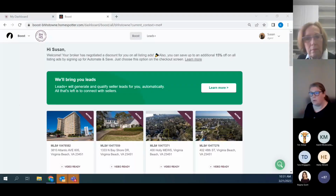All right, thank you so much for joining me today. So today we're going to talk about Boost by HomeSpotter. This is a tool that's available to you to help facilitate your digital advertising and to make it nice and easy to be able to place digital ads and also Facebook and Instagram ads.